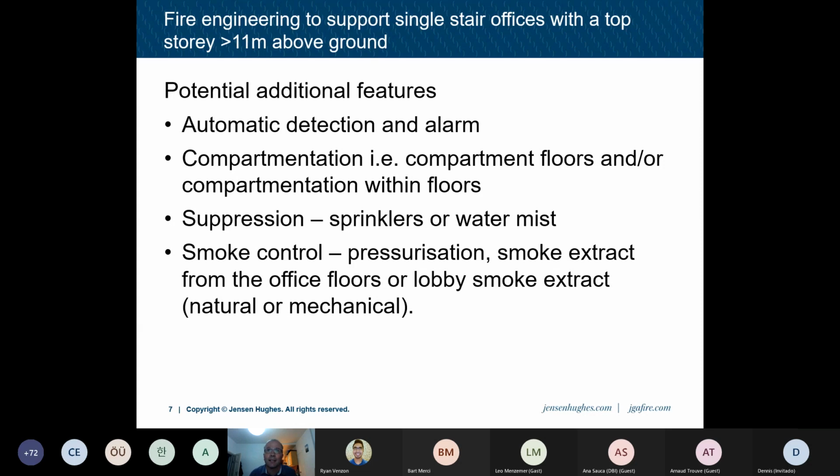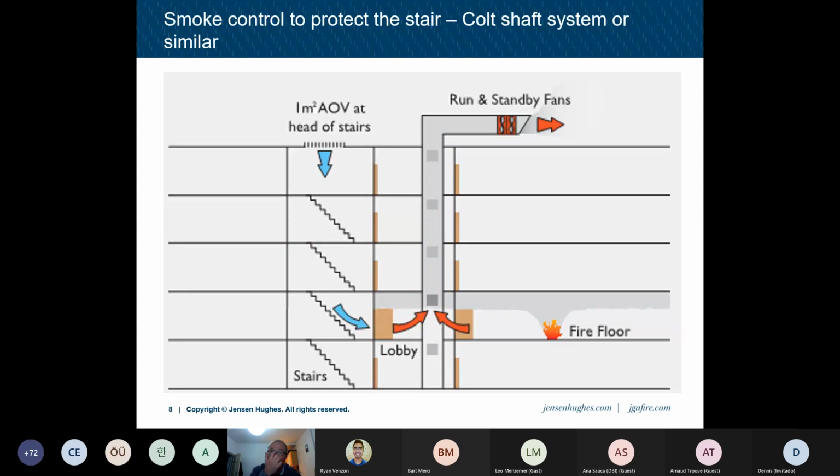I'll explain a little bit more on that, as I gather it's more widely used in the UK than elsewhere. But the idea is, see where the cursor is here. This is the fire floor. Then between the fire floor and the stair, there's a lobby, and here there's a vertical shaft running up to the roof level with fans on the end of it. And the idea is that the shaft system draws smoke from the lobby and up out to the roof, and we have an inlet via a vent at the head of the stair, which draws in clean air from outside the building, and that serves to minimise the risk of smoke spread into the stair.